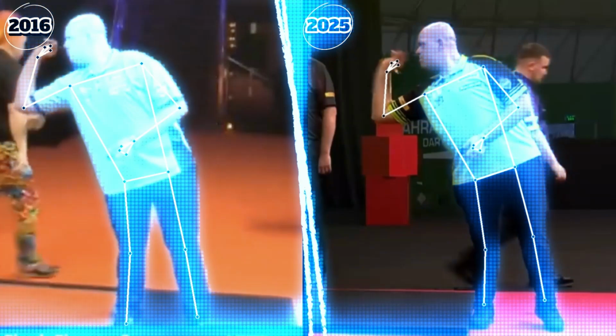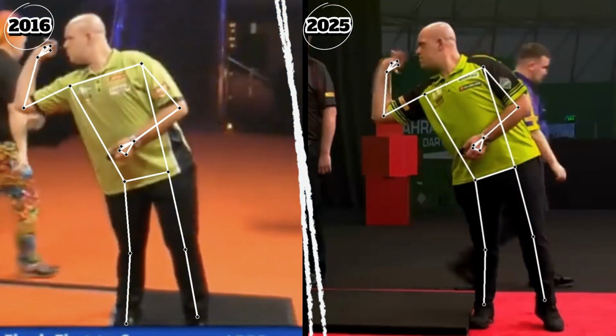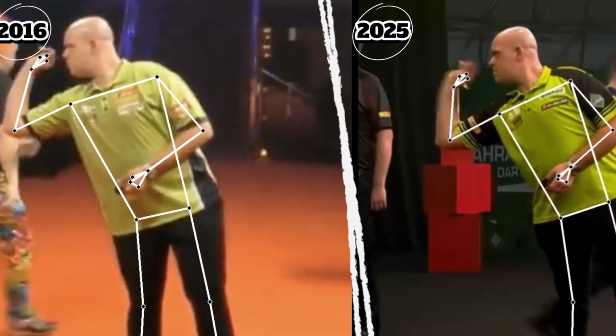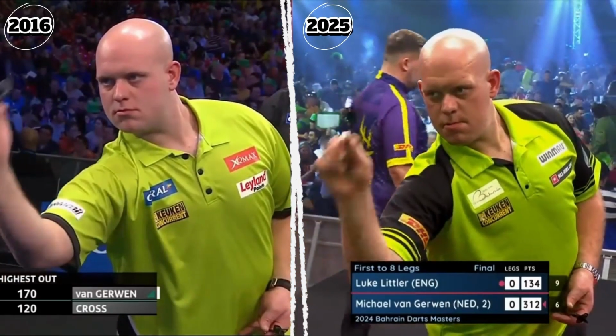At first glance, if it weren't for the color of the shirt, you'd think these are two identical images of Michael van Gerwen. Same forward-leaning shoulders, same low elbow, almost a carbon copy. But look a little closer, and you'll spot a subtle shift. His shoulders now tilt slightly more forward than before, which in turn lowers his elbow and brings his hand just a bit closer to his mouth. It's a small adjustment in a stance that's otherwise nearly identical. Now let's move on to the grip.